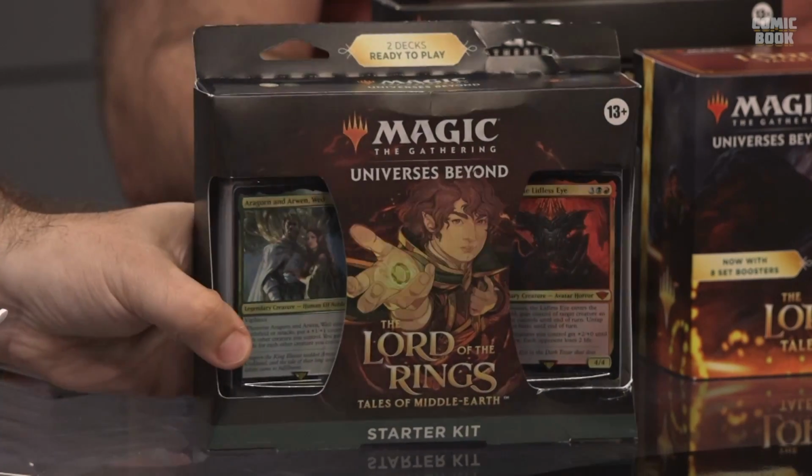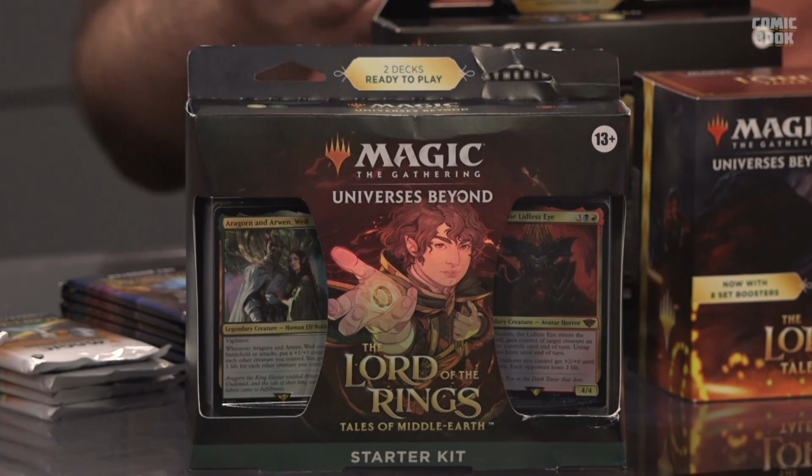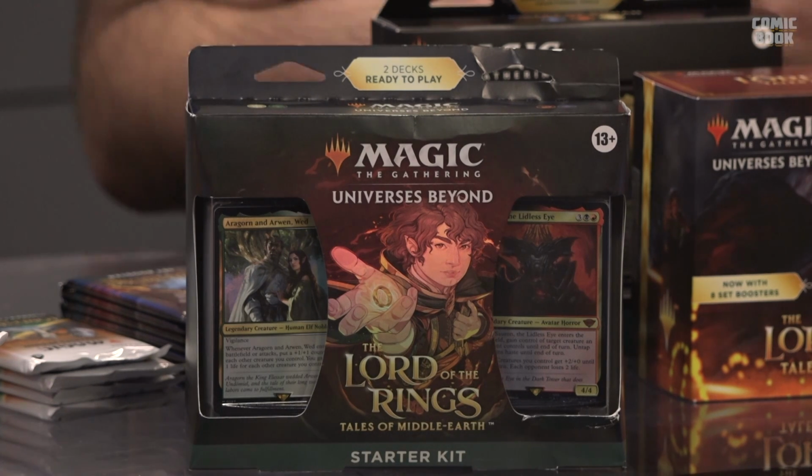This one is the starter set. Yeah, so this is a starter set that comes with 2 thematic pre-constructed decks that basically you can pick up, open it, and you and your friend can play each other and learn how to play Magic. If you are a Lord of the Rings fan but have no idea how to play Magic the Gathering, this is probably the first thing you're going to want to pick up because it'll make it really easy to understand what you're playing, and you don't have to worry about one person having a functioning deck and the other person having jank that doesn't work. It's pretty basic stuff, but it's a very good starting point.